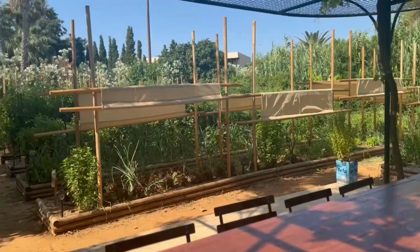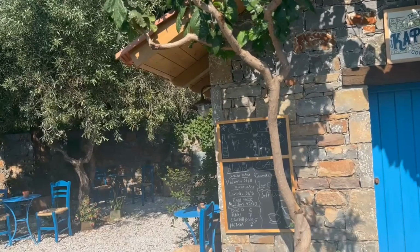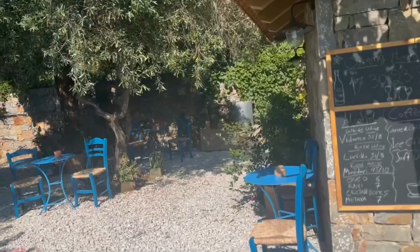So this looks like a little bar. It says 5:30 till 11. Coffee and alcohol, basically. Coffee shop. It looks very sweet.